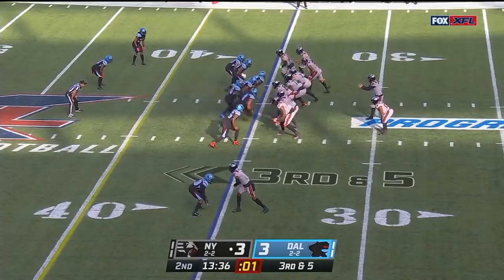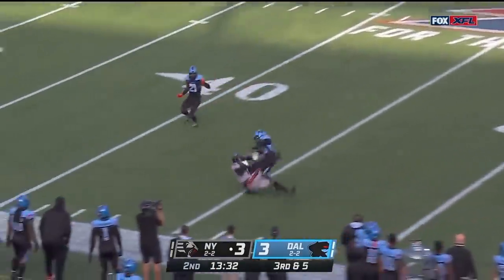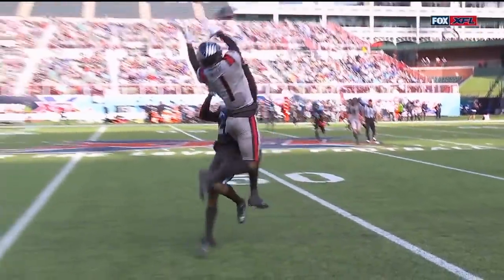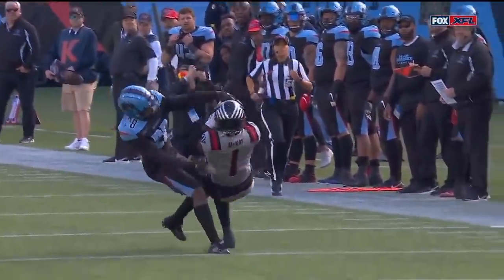The job he did on Cam Phillips last week. Here comes the blitz. They go that way for McHale. Goes up and pulls it down. That's what happens when you're 6'5". Ball placement as well from Perez. He knows he's got the height advantage. He goes up the ladder, and then McKay's able to get up there and secure the ball. Strong hands at the catch point.